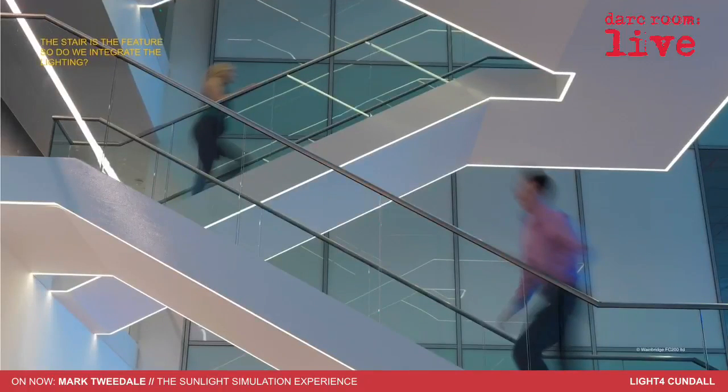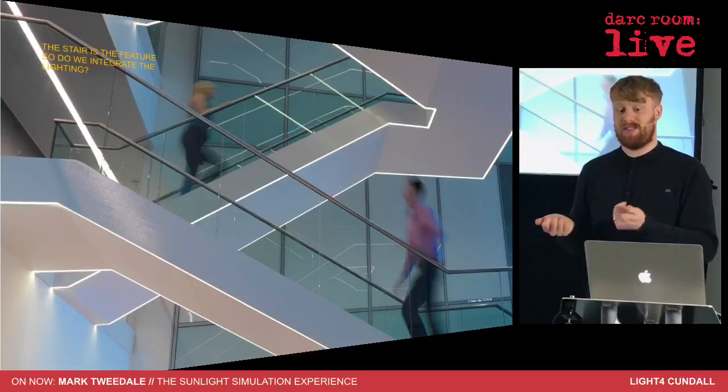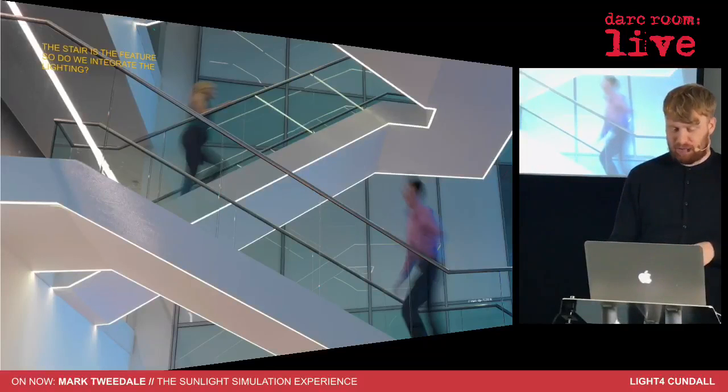So we thought, well, do we start to integrate? Do we start to put something within the lattice of the stair? Do we work with it to create a feature? And again, it all became a bit too complicated. I don't know if you saw earlier, the structure of the stair was a sort of lattice, very delicate. The architecture stair itself was going to be the feature in this space, and any lighting we applied to it would have to be sympathetic to the stair itself.